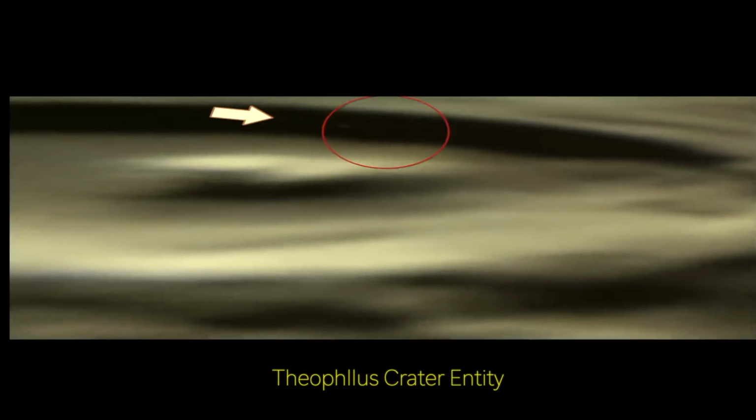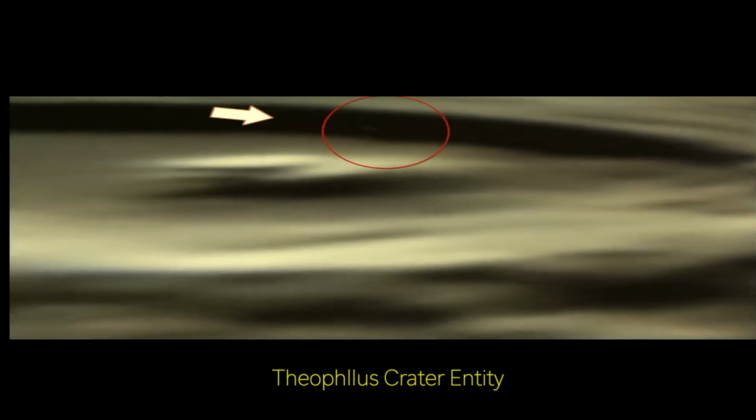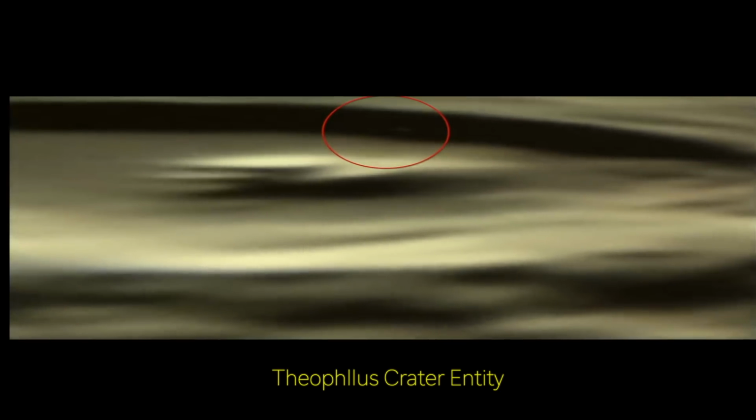Theophilus crater entity, one of my favorites, looks like a little sperm, a little jellyfish. Take a look, guys. It's got a little tail and everything. It's really what we are looking at. You could even say it looks like a ghost if you want. It's inside of Theophilus crater, okay? Here's other transient phenomenons, but it's more than that because they're moving on the surface and some stationary.